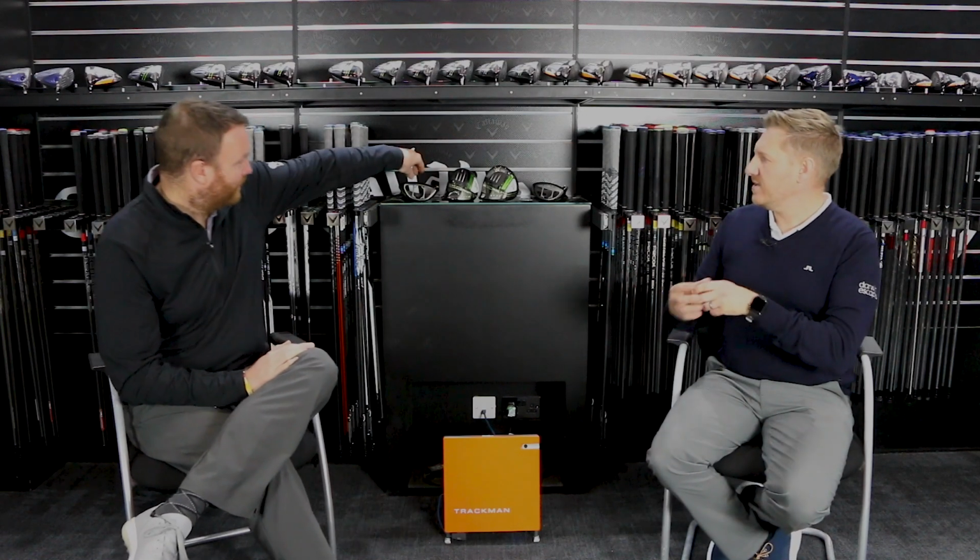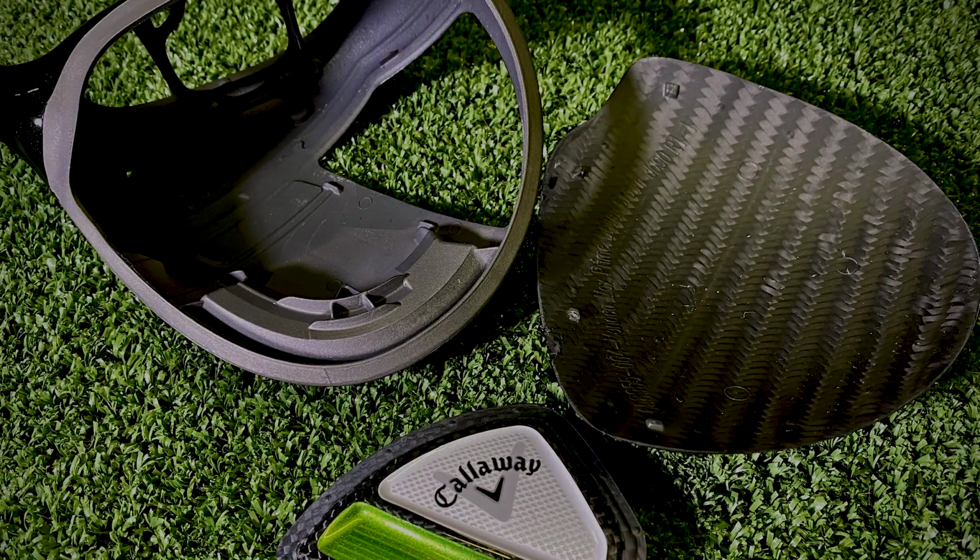So much crossover we saw with the fitting potential with the Maverick line that has been evolved into the Epic line for next year. I think as fitters or as consumers, the choice now is so great that you're going to be able to dial in the correct product for anyone that comes in to see you. And you as a consumer are going to get the right product for your game. Okay, so let's talk about the specific tech within the drivers. And what's the key difference of technology that we've got in the new Epic range?